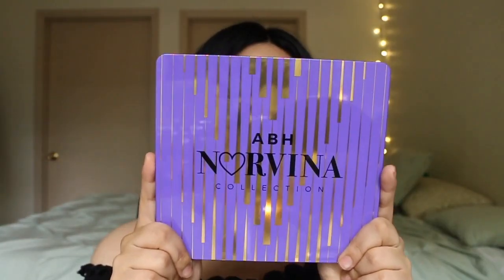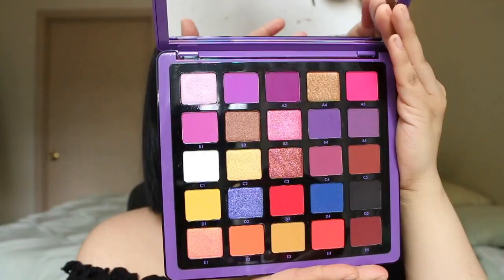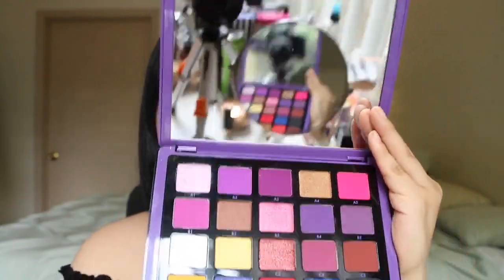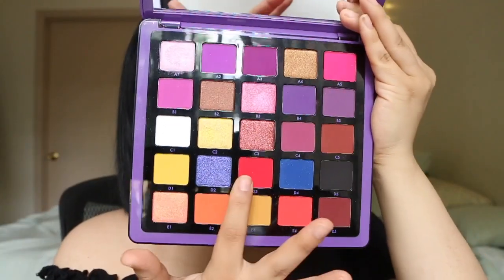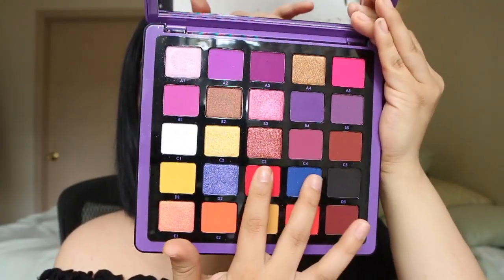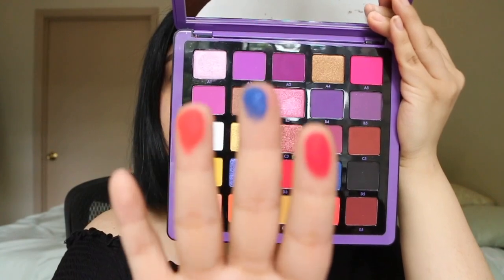This is the Pro Pigment Palette Volume 1. So this is what it looks like from the inside. It has a huge mirror, which I love. It has 25 shades. They look amazing. I'm gonna go ahead and swatch these. Oh my goodness, this is what they look like.